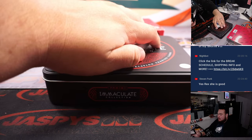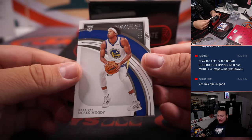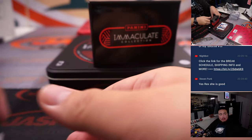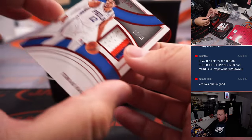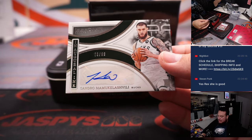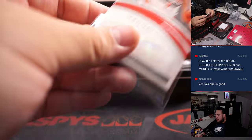Thin one, so this could be a redemption, and it is a redemption. We have Moises Moody /99 for the Golden State Warriors going to Sean Maddock, and then Khris Middleton for the Milwaukee Bucks, that is going to Brian, number /99. We got a Tobias Harris /25, nice three-color patch. 76ers, Robert Runkle. We have a Sandro /99 for the Bucks. That's another one for Brian. And then a Denny for the Washington Wizards /99, Fred.